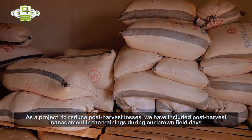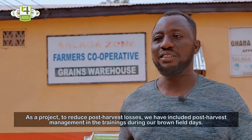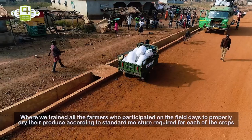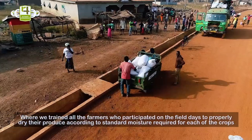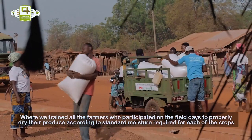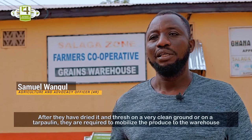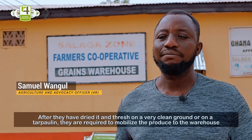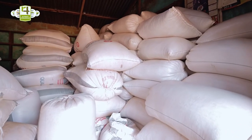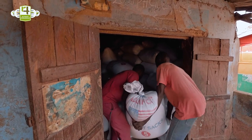As a project to reduce post-harvest losses on our farm field, we included post-harvest management in the trainings, where we trained all the farmers who participated on the field days to properly dry their produce according to standard moisture required for each of the crops. After they have dried it, and then they thresh it on a very clean ground, either on a pasture or on a tarpaulin, they are required to mobilize the produce to the warehouse.